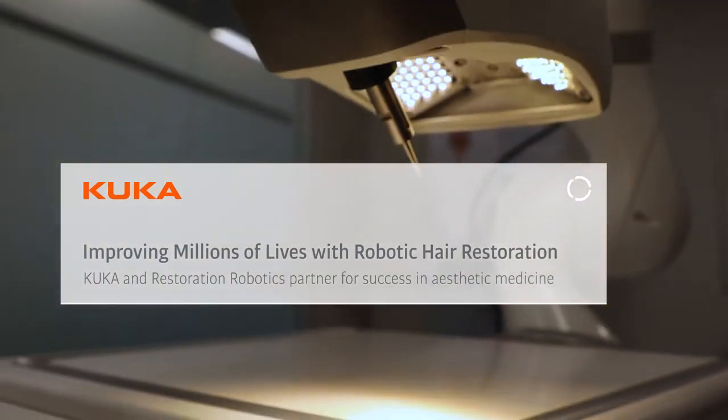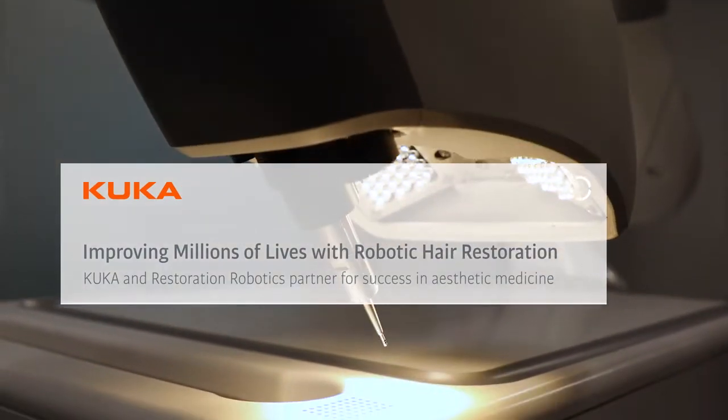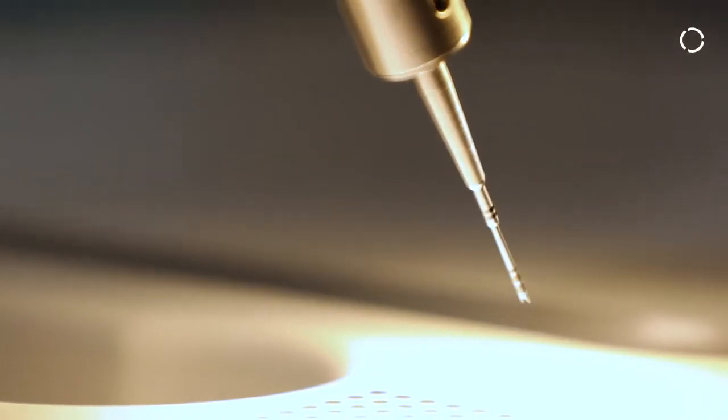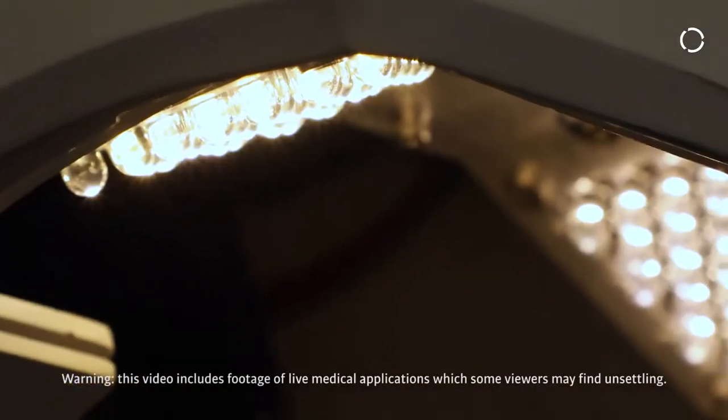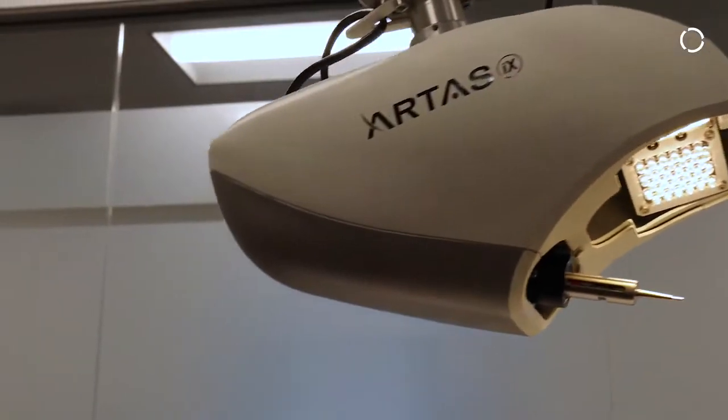There's a high growth in demand for medical robots around the world, and this market is just in its infancy. There's a lot of people around the world that suffer from hair loss. Over 1.2 billion men around the globe suffer from some form of hair loss. In the United States alone, there's over 35 million men that have some form of hereditary hair loss.